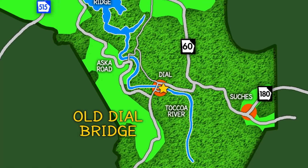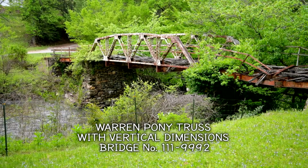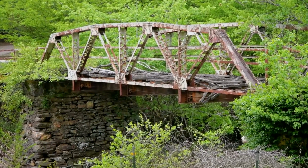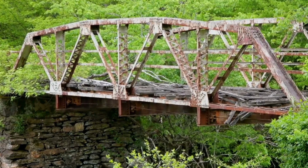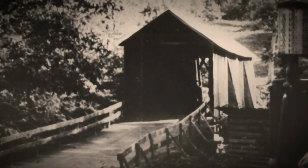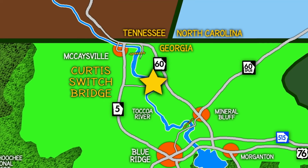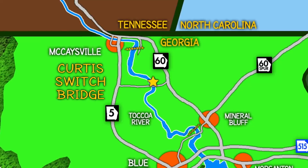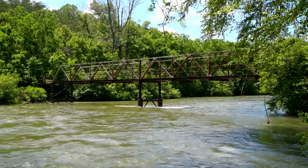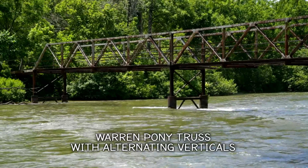Old Dial Bridge was built in 1938. It is one of 56 Warren Pony Truss bridges with vertical dimensions recorded in the 1981 Georgia Historic Bridge Survey. If that was the surviving number in 1981, then how many survive today? The bridge that spanned this site prior to the 1938 steel bridge construction was a wooden covered bridge, which was torn down. On the Toccoa River between Lake Blue Ridge and McKaysville, you'll find the remaining iron and steel skeleton of Curtis Switch Bridge. Though the bridge is much longer than Old Dial Bridge, the design is the same, a Warren Pony truss with alternating verticals.